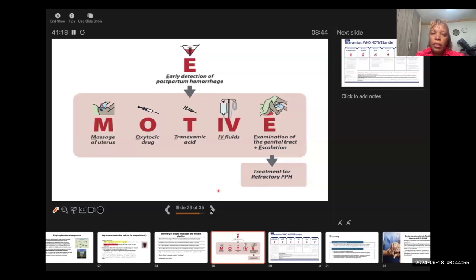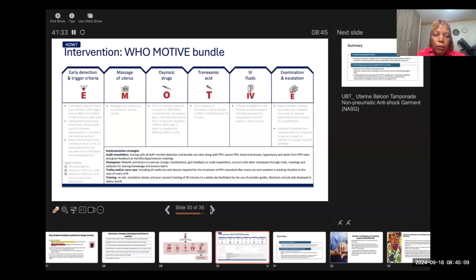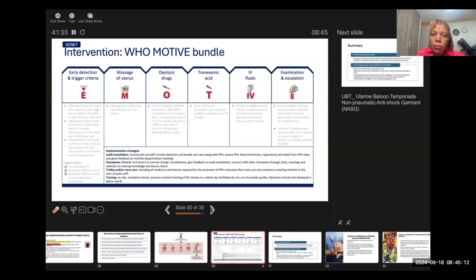But the most important thing within this is collaborative care, so that I've identified as a midwife at the bedside, then someone is calling, which is escalation of care. And as I've identified, I'm also massaging the uterus. So there's a lot of collaborative care that is required within the EMOTIVE bundle approach. And I think this table just explains the same.